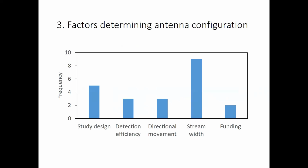Also, detection efficiency, trying to maximize detection efficiency, was another good response. Then whether or not people wanted directionality. If you wanted really good indications of which way the fish were moving, that might require 2, 3, or more rows of antennas. And then finally, funding. A lot of folks had just enough funding to put in the number of antennas they got. But by far, stream width was the driver.